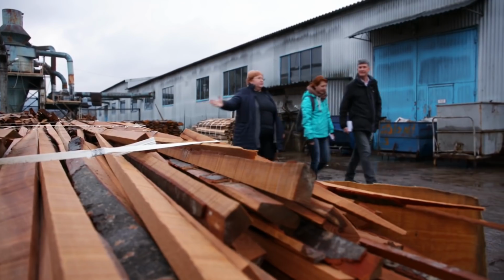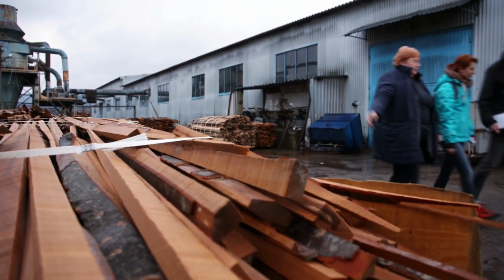Irina Matsapura is VGSM's managing director. Some campaigners, some NGOs, and some of the official inspectorate documents suggest that some wood comes into this factory which is illegally harvested. What do you say to that?